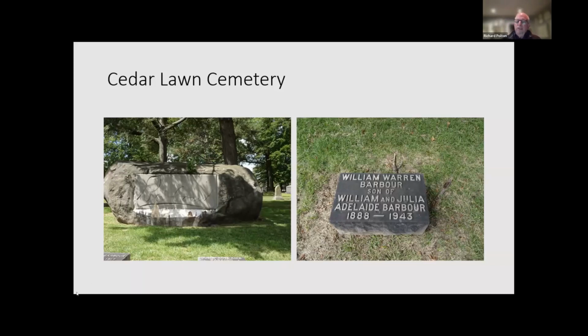After the funeral at St. Paul's Episcopal Church on Broadway in Paterson, Warren Barbour was buried in the family plot at Cedar Lawn Cemetery in Paterson. You can see the large memorial stone with the word Barbour inscribed on it is at Cedar Lawn, and he was buried along with other members of his family near that site.